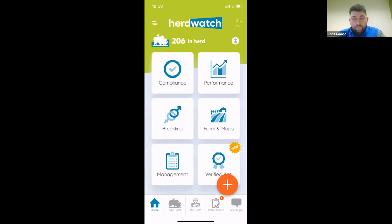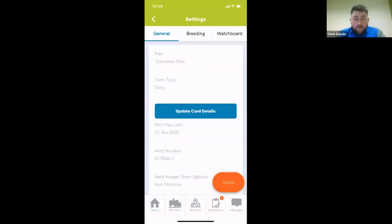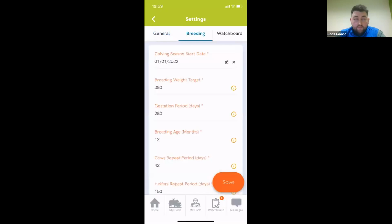And just on that then, Chris, there was a question that what if I can't see some of my breeding records even though I'm connected? So it could be a case in the app that your calving season start is not set correctly. If you go to the settings on the three lines in the top corner, and go into breeding, click on the breeding tile at the top, and then see your calving season start date. In the event that this was set to the 1st of January 2021, it mightn't be showing your breeding records correctly as of now.